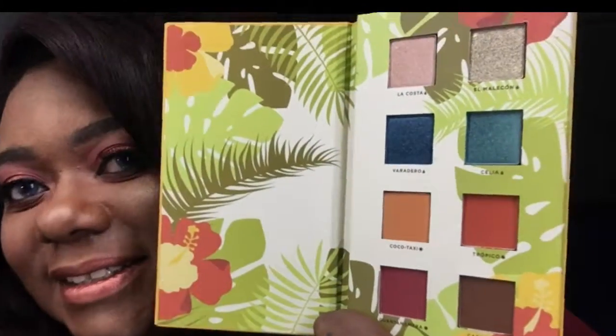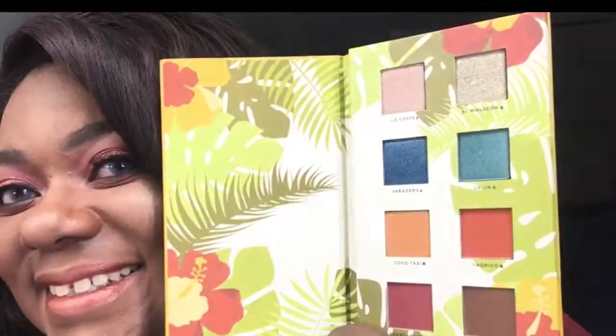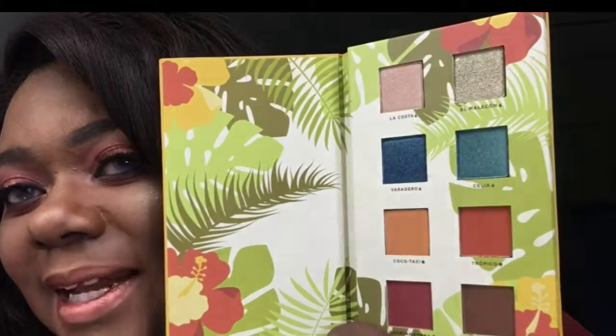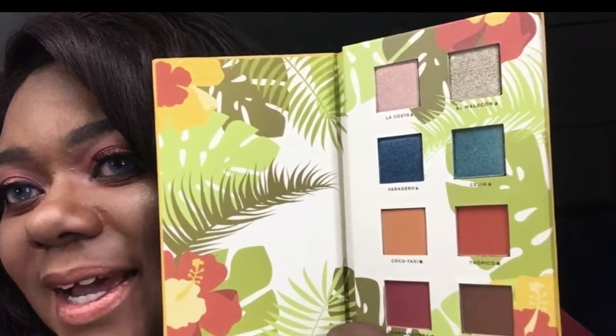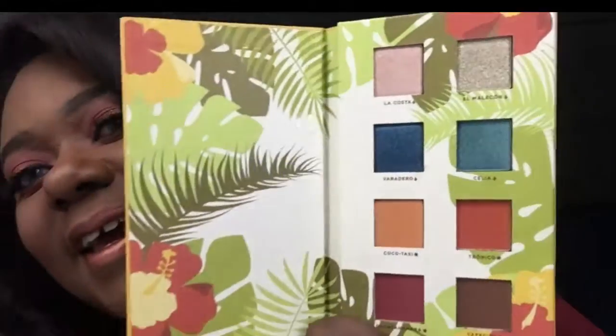And this one is Alamar Cosmetics. And this has beautiful colors in it. So what I'm probably going to do is a look with this, so you guys can see how this came out. I didn't do that with my last box when I got the Color Pop, but I'm going to do it for this one and put a look together so we can see together how this came out.